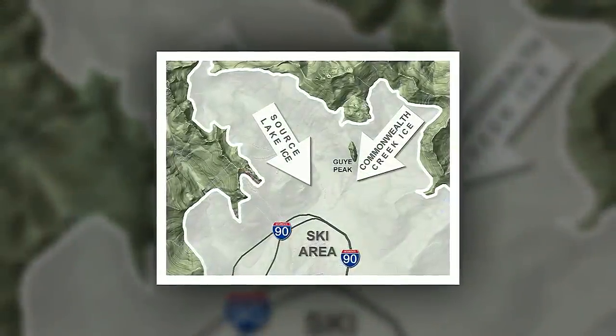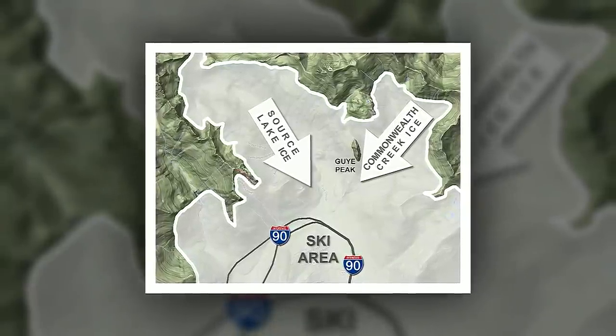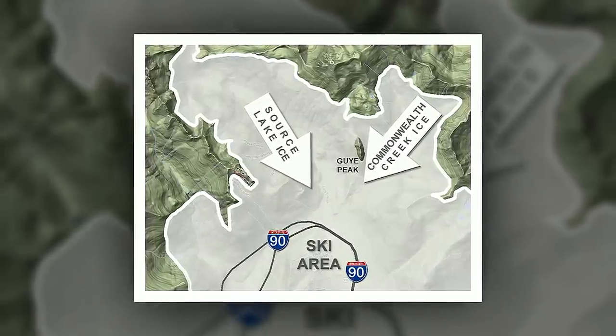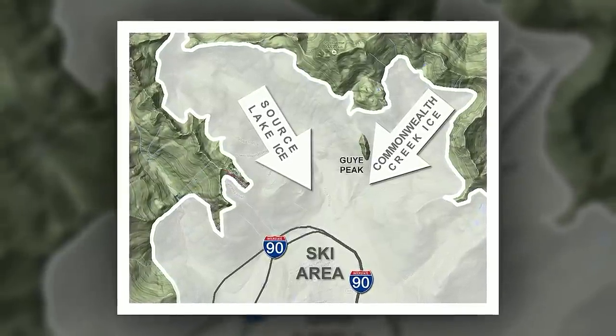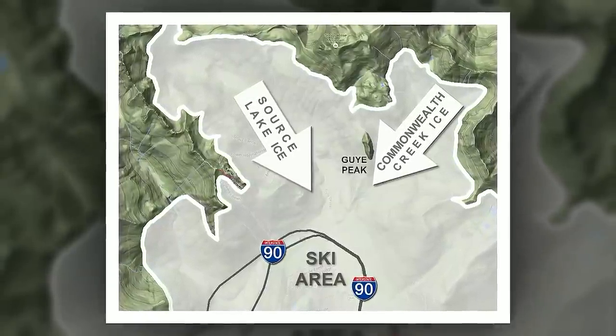Here's the map that will help us. Two glaciers flowed toward the pass from the north. Glaciers formed in the valleys of what is now Source Lake and Commonwealth Creek. The glaciers merged at the base of Guye Peak. The now bigger glacier flowed down to Snoqualmie Pass, and then right at the ski area, the ice split again.